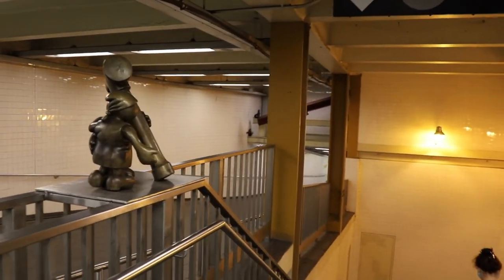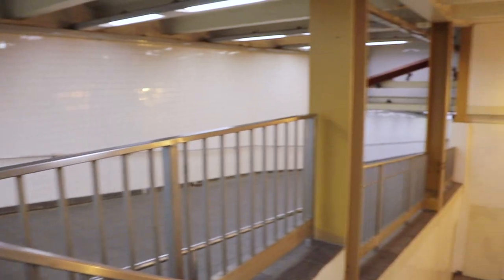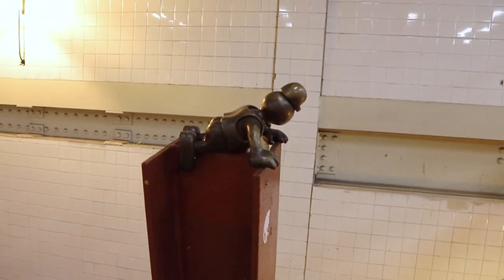Many of the characters have oversized tools with them. Look at that big hammer. Let's take a short detour down the set of stairs leading back to the L platform, because there's more guys on the stairwell.